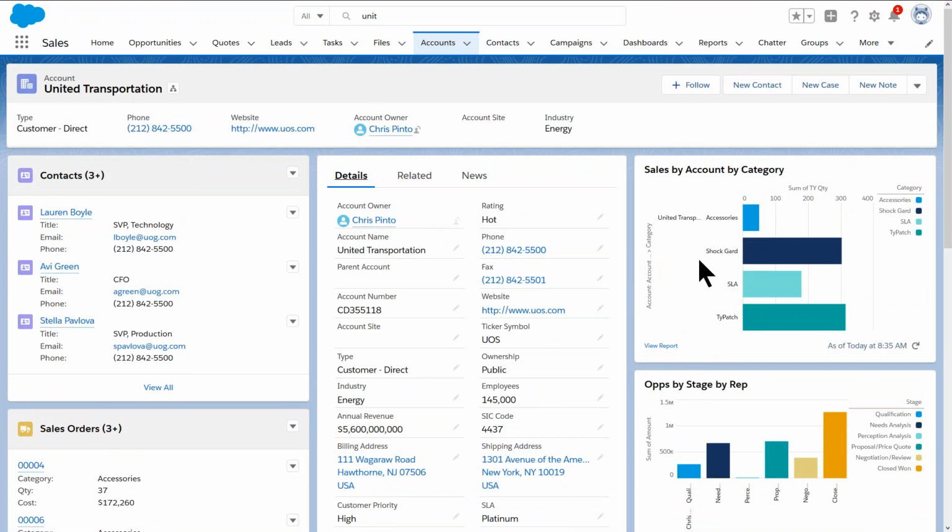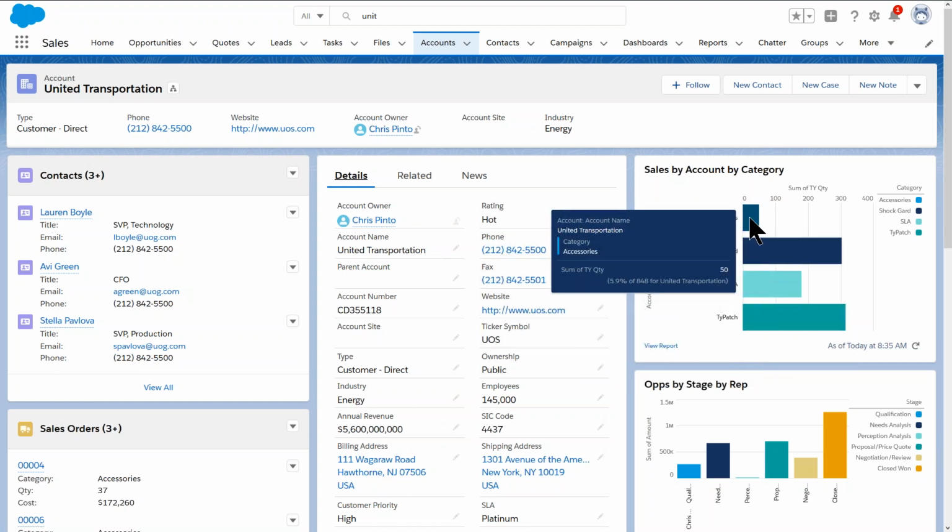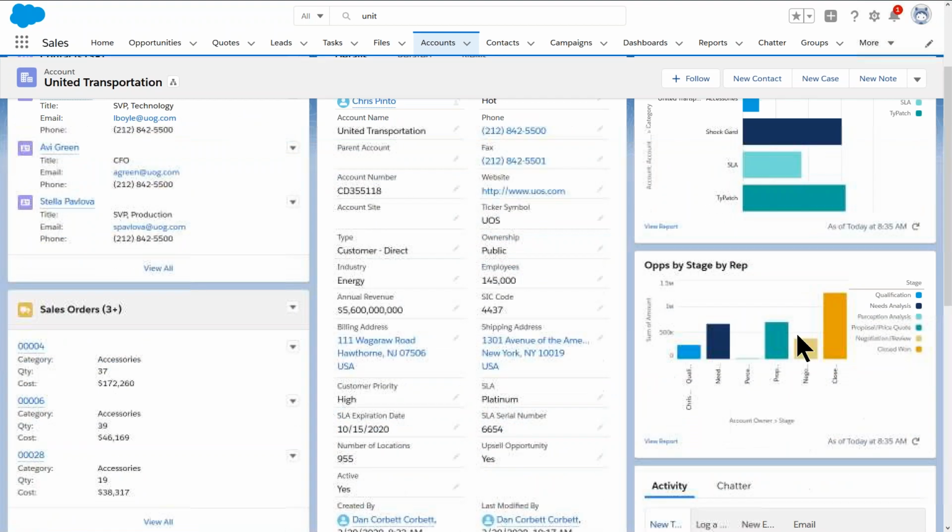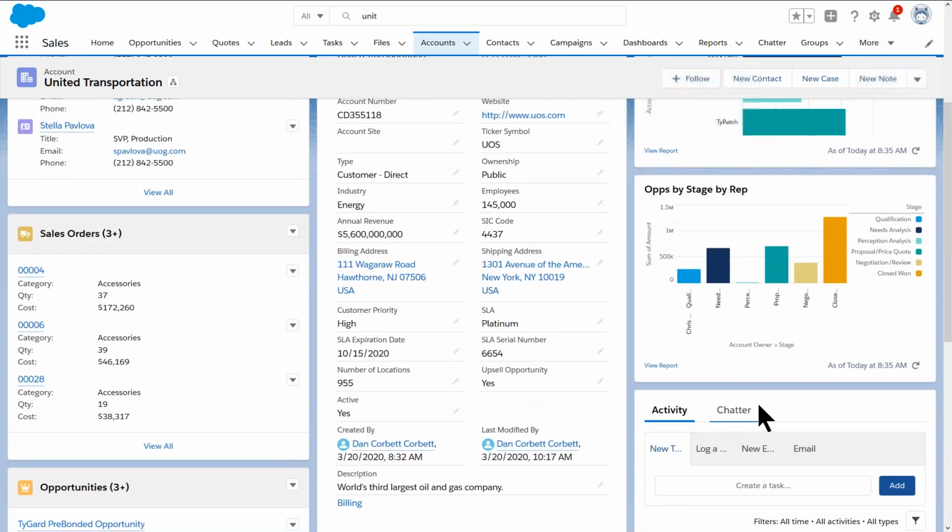And using report snapshots, I can see what's going on from my ERP system. I know that sales for my basic products are pretty good, but that accessories could use some work. This is a conversation that I should have with Lauren Boyle, my contact over at United Transportation. Any of this information is available in the system and is available mobile, and we'll show that here in a second as well.